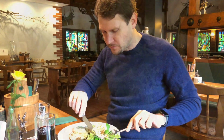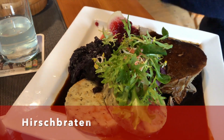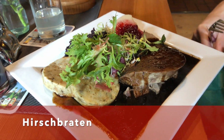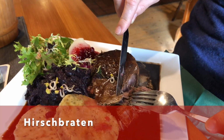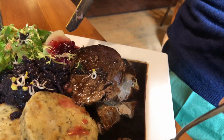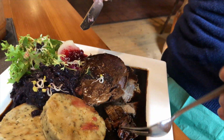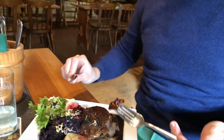In this restaurant, as a main course, Matthias took the deer roast that was served with red wine, apple red cabbage and roasted dumplings, and also lingonberry sauce on the side. The meat was definitely a highlight in this dish because it was very tender.